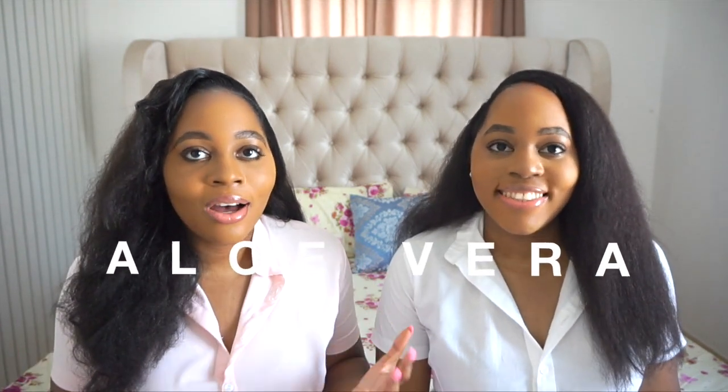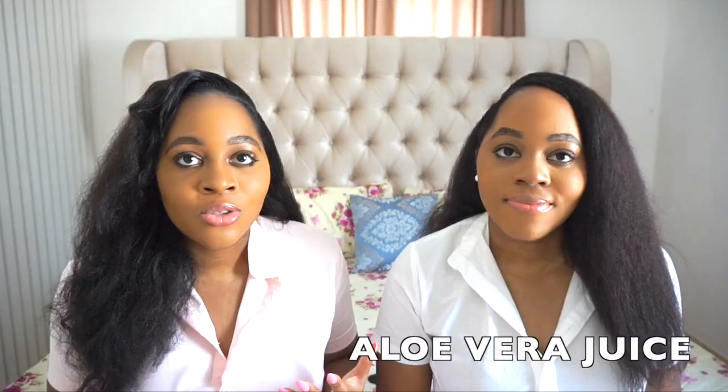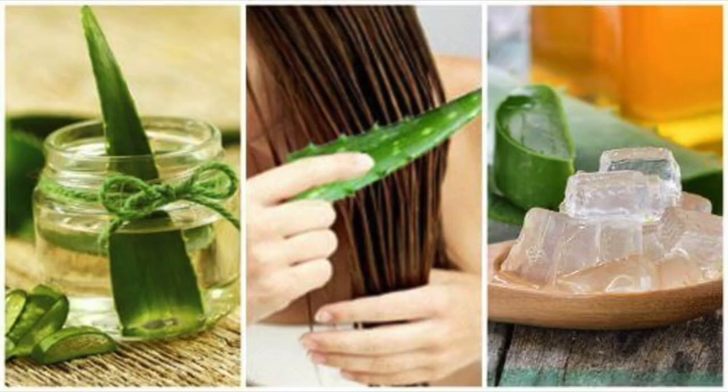And we rave about aloe vera because it really is the truth. It's amazing. Aloe vera has worked amazingly for us and it works amazingly for a lot of people as well. Aloe vera is best used by the plant, but if you do not have the plant, you can actually use the aloe vera juice, which is what we tend to use. But the plant has so many natural benefits.